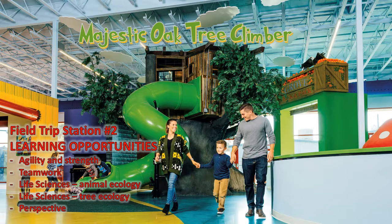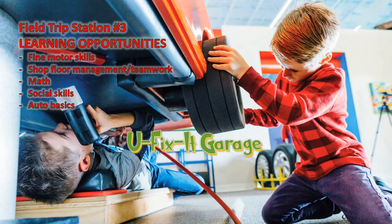Just outside the pick and pack and visible from the main entrance is this oak tree. Not visible in this picture, however, are the ecologically accurate animals hidden in the leaves and branches, and very soon around the ground cover. The U-Fix-It garage also has a full service desk and stock control computer in addition to the car you see here. Engine parts are testable and removable, the wheels can be replaced, as can several other components.